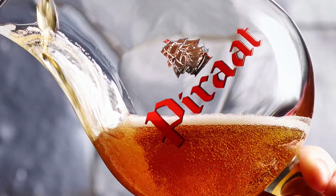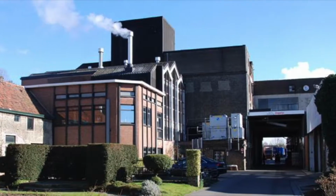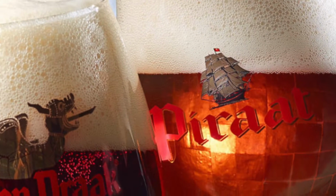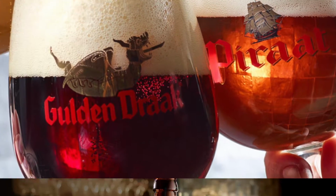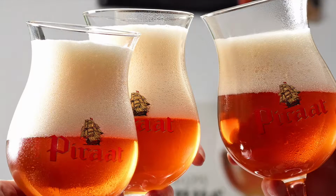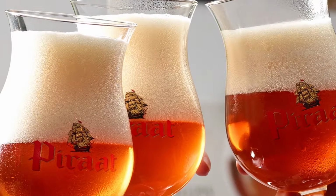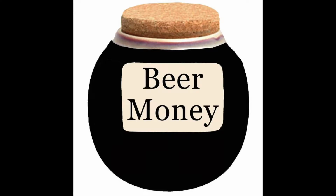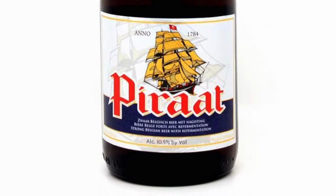Piraat beer is produced by the world-famous Brouwers van Steenberg Brewery in East Flanders, Belgium. Other popular beer from the company includes Golden Draak and Sealess White. With a history dating back to 1784, is this Belgian Pale Ale worth your weekend beer money? Find out now on Two Dudes Reviews.